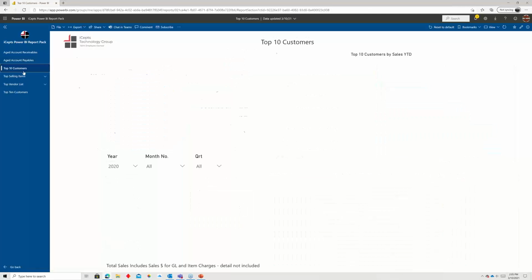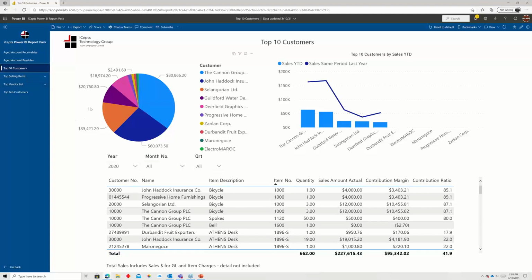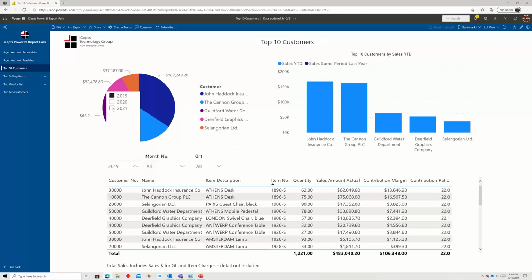Top 10 customers is a similar design. On top 10 customers, we can see our top 10 customers on a year-to-date basis. We can look at it via a comparison of year over year, our sales year-to-date versus our sales for the same period last year. So it can give us a very quick idea of how we're performing with each of our clients. And each of these can again be filtered with different dates, years.